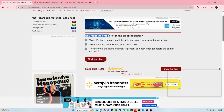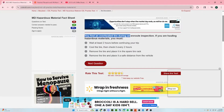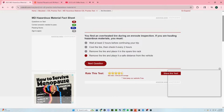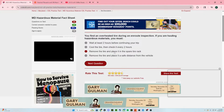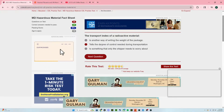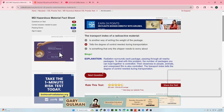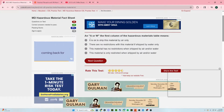Okay. Why must the shipper sign the shipping paper? To certify that it's within regulations. You find an overheated tire during an inspection. So if you're out of energy, you must remove the tire and place it a safe distance away. The transport index of radioactive materials tells the degree of control needed during transit.